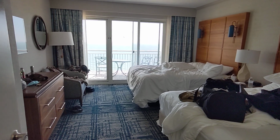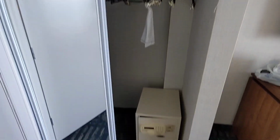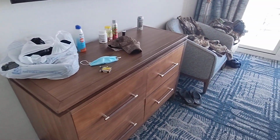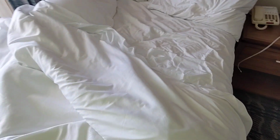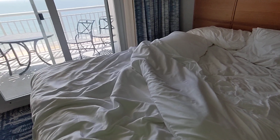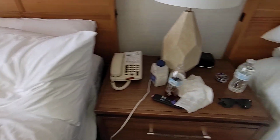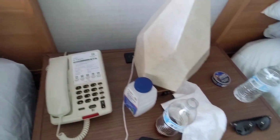Here's the bedroom part with the two queen beds. Closet area. Dresser. LG TV. The beds were not terrible, a little bit stiff, but not bad. The linens are pretty good. And by the way, this hotel is just renovated, so everything's new. This is a renovated room too, might add. Phone's a little crooked, but it'll be okay.